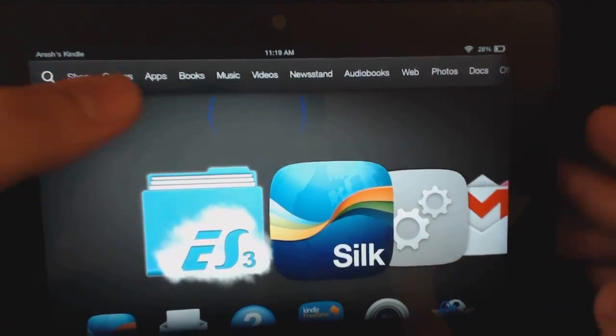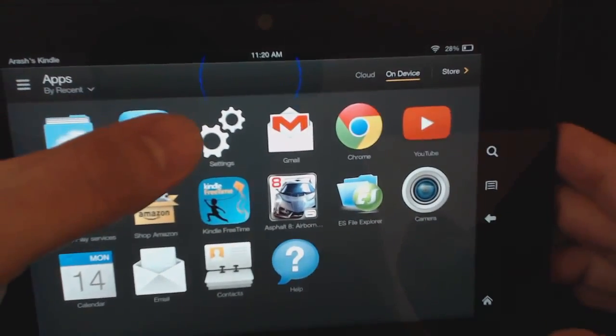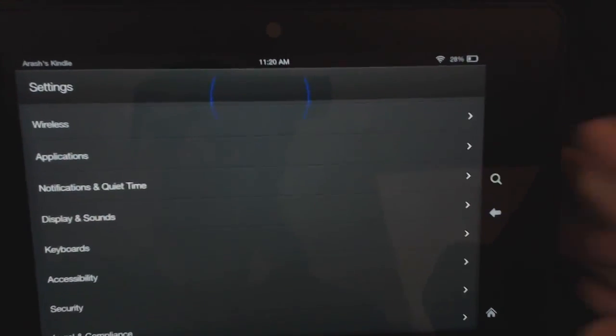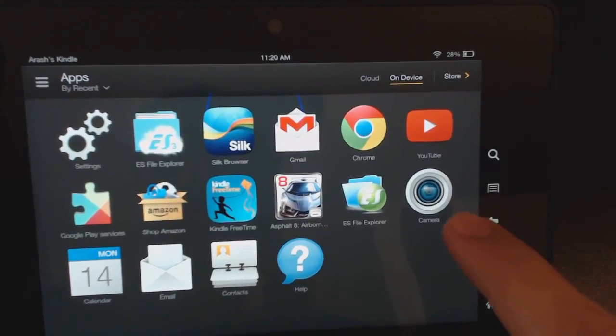Another thing that you'll notice is that in the app section, you now have a shortcut for settings here, so you can go directly to the settings. They actually have put a shortcut in there. And another one is the camera.